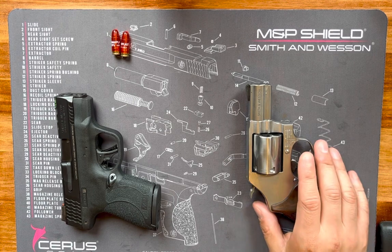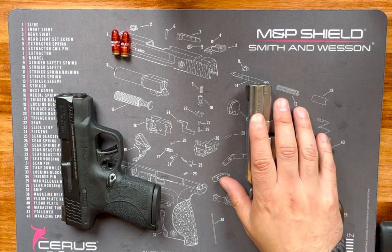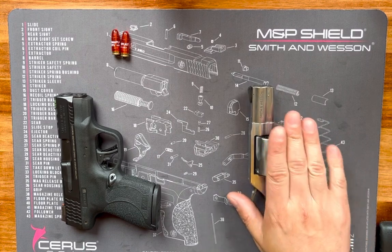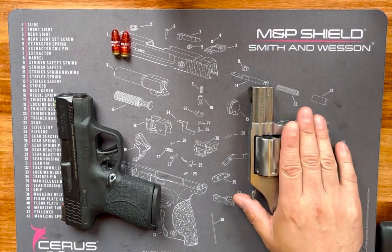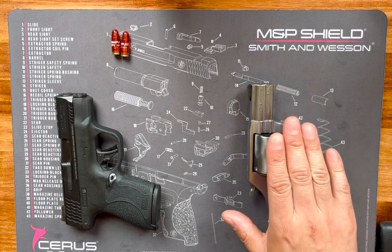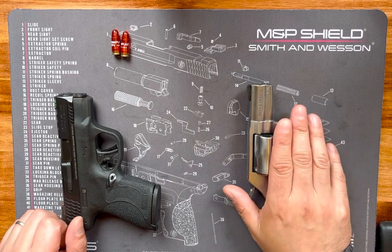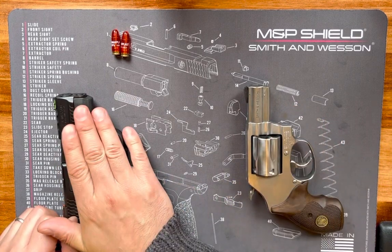Now, let's be clear. There are, of course, disadvantages on revolvers. The first one is that they hold less ammo. This is a J-frame size revolver by Smith & Wesson, and it holds only 5 rounds. It also has more recoil than a semi-auto pistol.